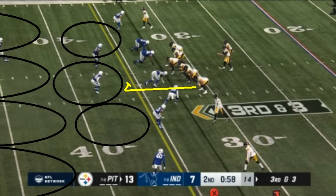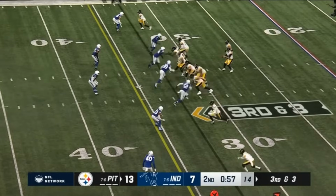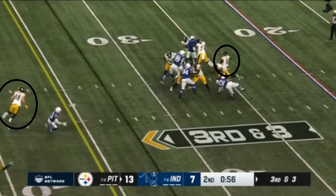3rd down and 3, you have Pat Freiermuth running just a route to get open over the middle. Simple stuff. Get underneath the zone coverage. Again, Colts love to play their zone coverage, so this is what the Steelers are trying to do. As you see, Trubisky's going to look over here. Pat Freiermuth is just wide open on this play.